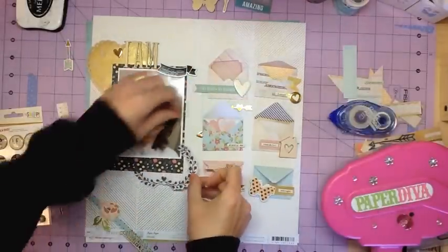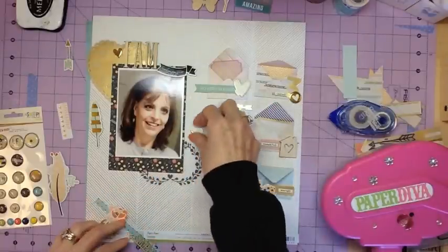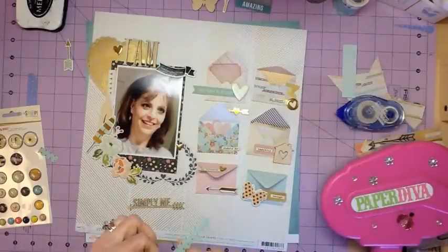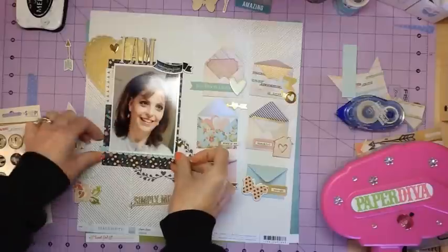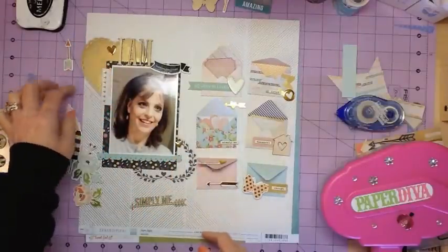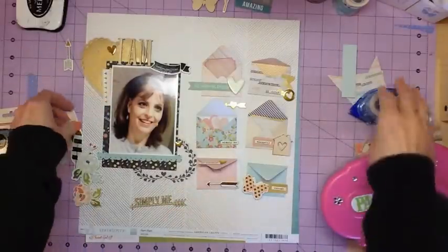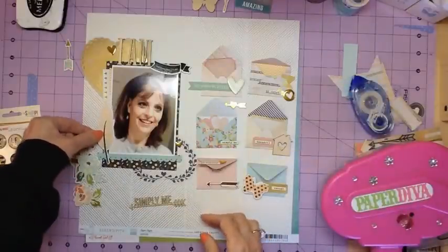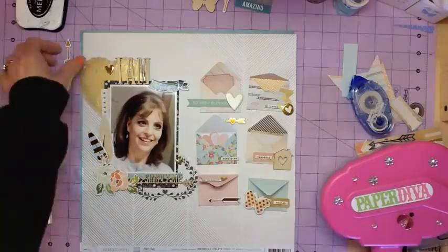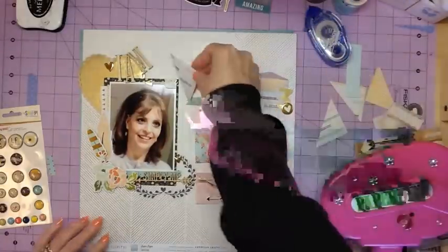Now this little vine that I'm gluing down right now and the gold heart doily up at the top, those are from the Kiss Kiss collection from American Crafts that came out from Crate Paper back a couple of months ago, probably. But I've had those, and that gold doily I have just been itching to use, and so this was the perfect layout because I wanted it on a very special layout. And then that little kind of rectangular piece of paper that I tucked behind the photo, that's also from that little ephemera pack from the Kiss Kiss collection.